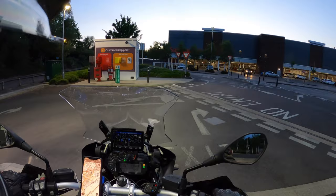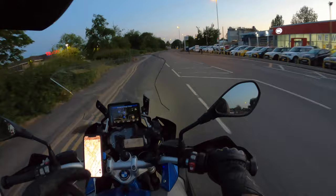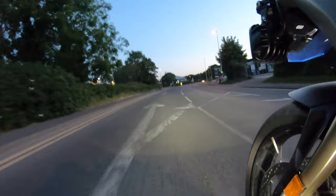So the Hero 7's been the most reliable GoPro I've ever had. The 5 was flaky, the 8 flaky, but the 7 down there on the crash bar, it's been pretty reasonable actually. Not had too many problems with that.